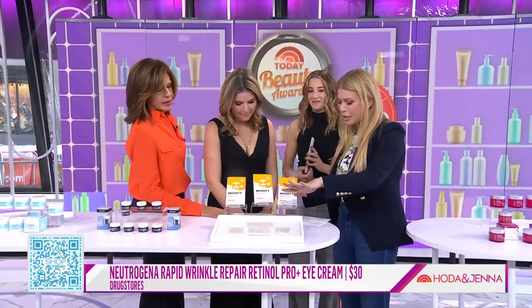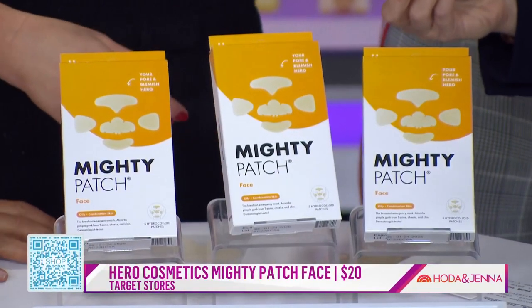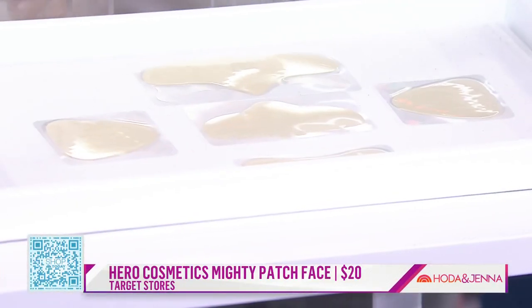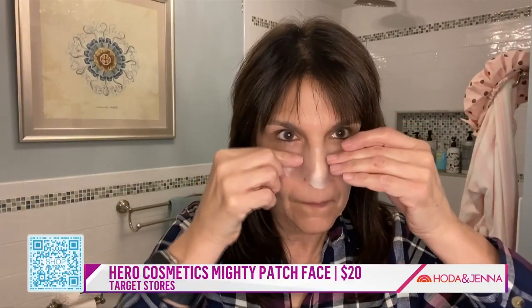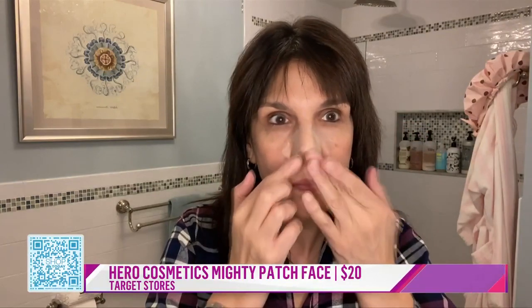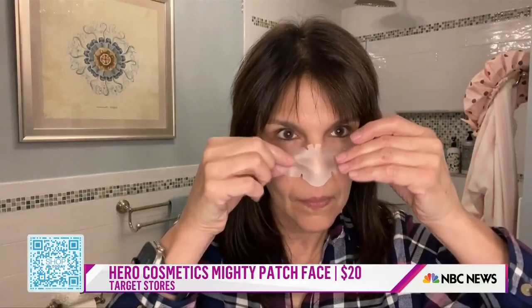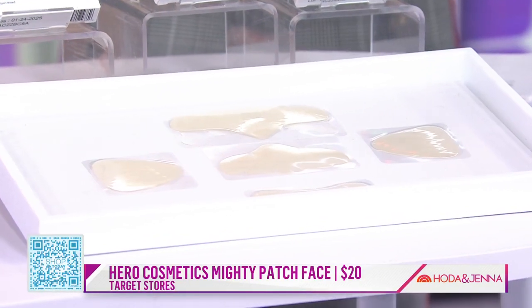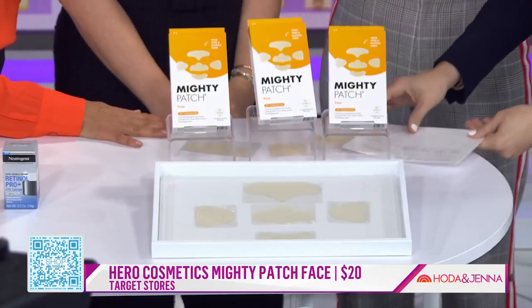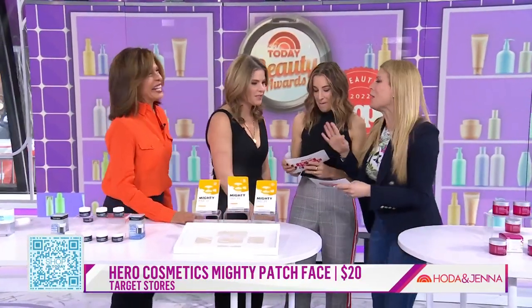Okay, the Mighty Patch Face for $20. Now, you see these all the time being very expensive. These are really affordable and they work. They're for pimples, so it's breakout areas. Jackie says this product gave her instant gratification and it left her T-zone practically poreless. Well, she has beautiful skin. What you do is you put it on just those T-zone areas, and then immediately you will see and feel that difference. It's like a tightening. It sucks out the gunk. It's really satisfying.